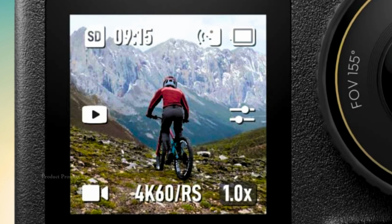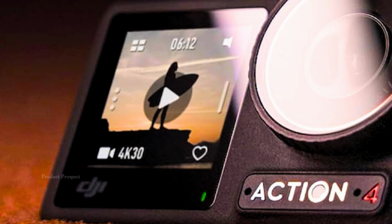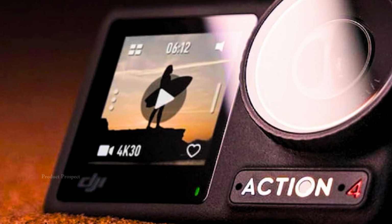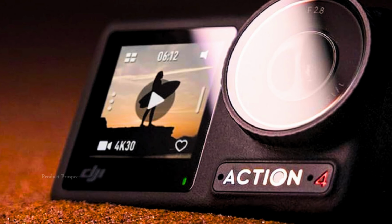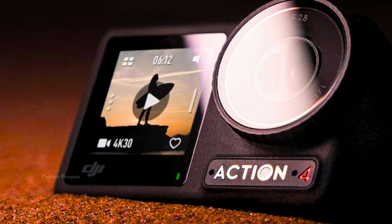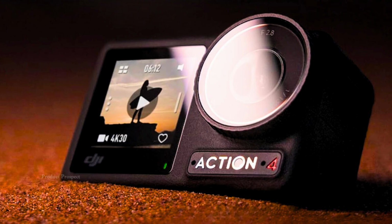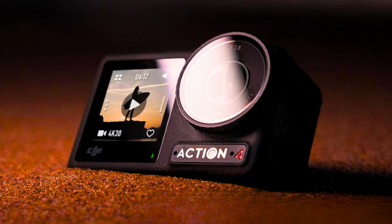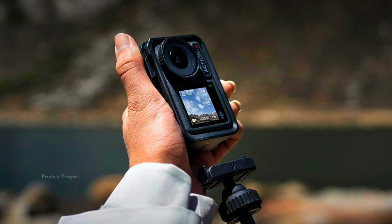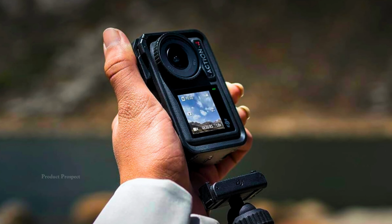Experience professional-grade color performance with 10-bit D-Log M color mode, which offers over 1 billion colors and a wider dynamic range for stunning footage that's ready for editing. With 4K 120 FPS recording capabilities, you can capture buttery smooth slow-motion footage that brings every moment to life in stunning detail. Enjoy an immersive viewing experience with the ultra-wide 155-degree FOV, which provides a perspective close to what the human eye sees, allowing you to capture more of the action in every frame.